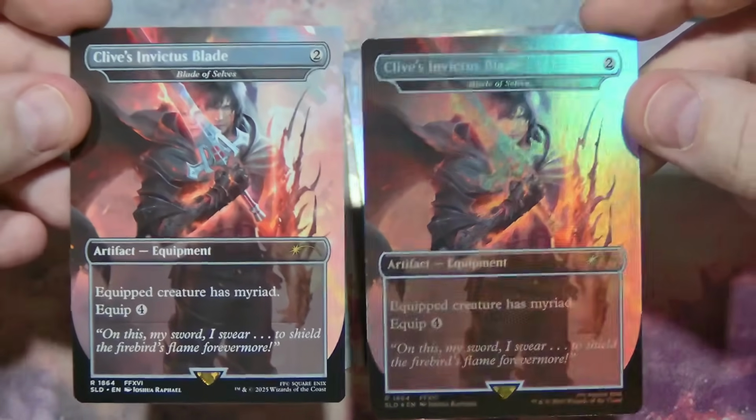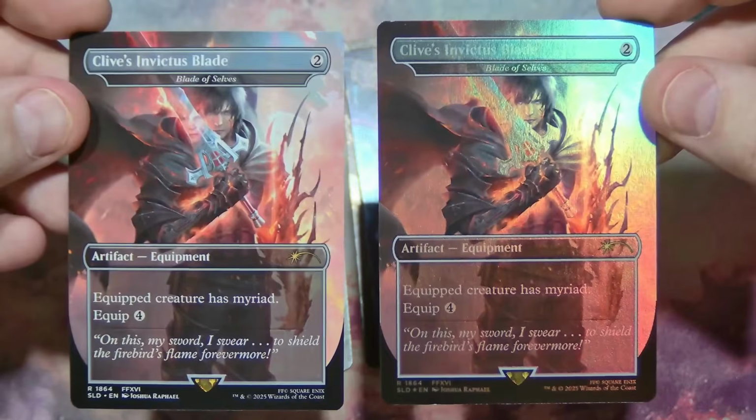But I feel like this should have been Noctis with the ultimate weapon or something, or with the engine blade.